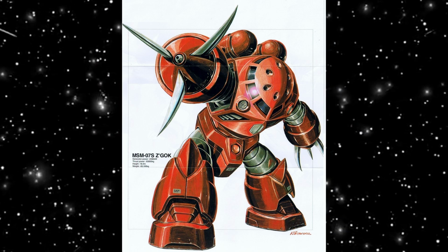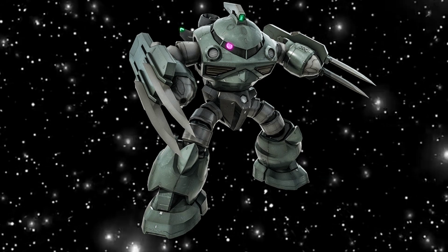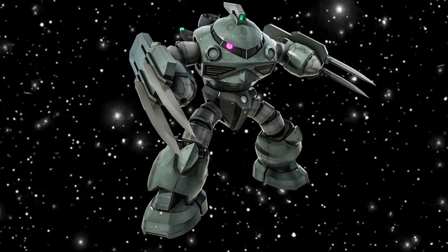And on the flip side, the same variant we talked about earlier, the Ram Zgok, fixes this problem with his iron nails being in a different location so he can't blow them off.